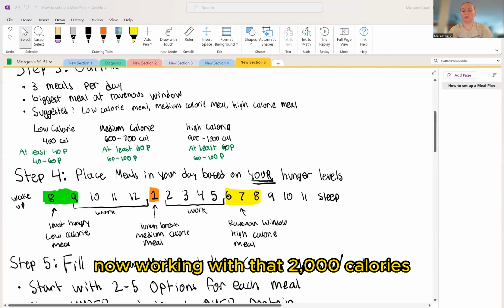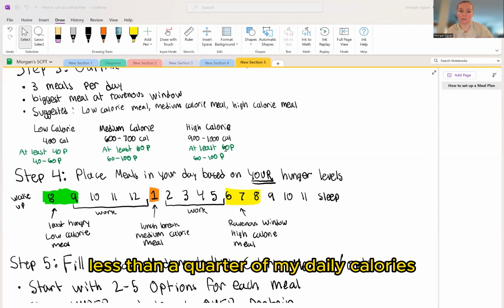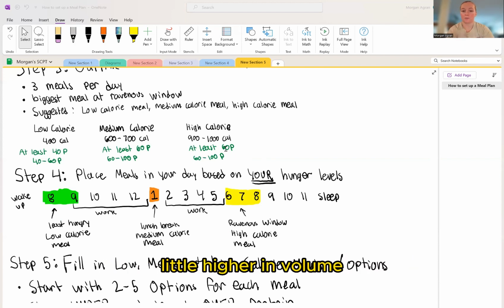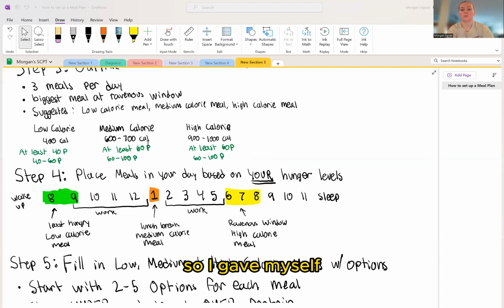Now, working with that 2,000 calories, I'm going to work backward. My lowest calorie meal, I want to be less than a quarter of my daily calories, so I just went with 400 calories here. My medium calorie meal, I want it to be a little bit higher in calorie, a little higher in volume, so I gave myself the range of 600 to 700 calories here. And my high calorie meal is basically going to be whatever's left over.